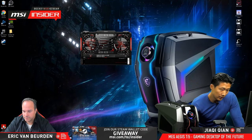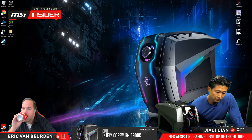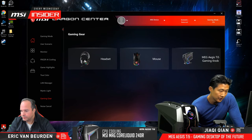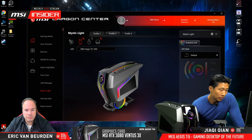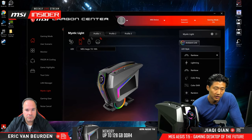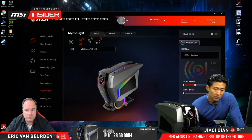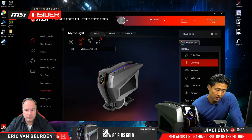So here, let me close Afterburner, open Dragon Center. So here we have Mystic Light. In Mystic Light, as you can see here, there's profile 1, profile 2, profile 3. So here you have the ability to adjust a specific style. You can choose what kind of speed you want, the brightness. As this is rainbow, it'll give you all the colors, but something else, for example, let me see.